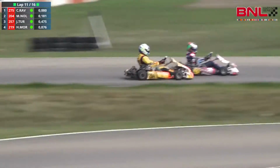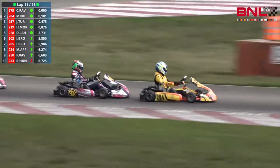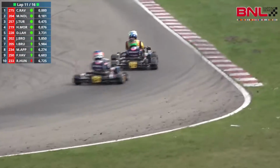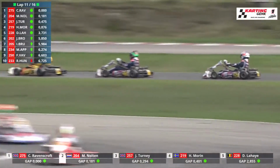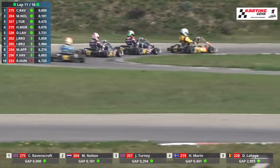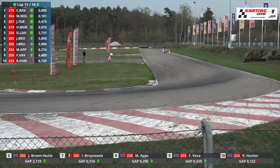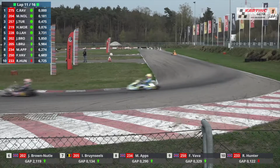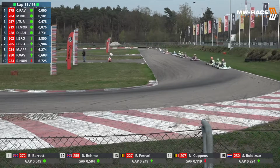But let's focus on the leaders, because Mick Knowlton is going to make a lunge on Clayton Ravenscroft. Goes down the inside at turn 1, and Mick Knowlton takes the race lead from Ravenscroft. Now, what's going to be the response of Clayton Ravenscroft over at the hairpin? Doesn't do anything yet. Joe Turney seems to be picking up the pace, and Joe Turney has just set a new fastest lap. Turney quickest on track. That explains why he's opened up a gap to Hannes Morin.